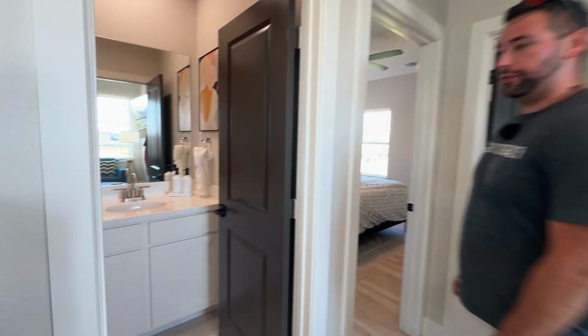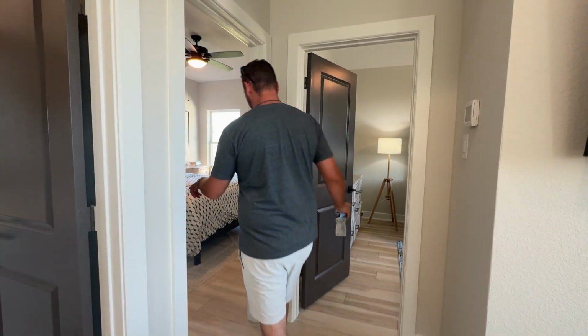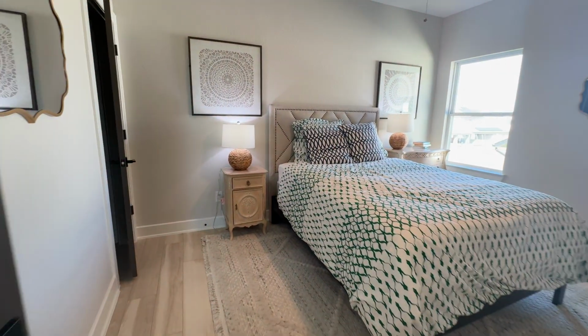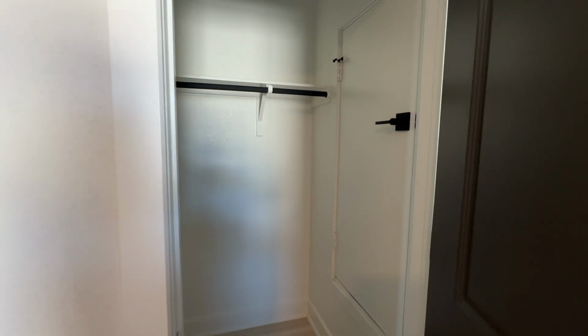Bathroom number 3. Yeah, looks good. Nice. And then we have the 2 last remaining bedrooms in here. If you want to peek in there, take a look at these last 2. Looks really pretty. And that's another closet. Oh, we have a nice little attic access in here. That's a nice little walk-in area.